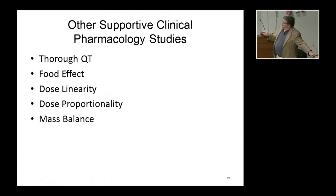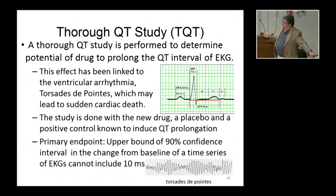So other supporting ClinPharm studies are listed here. We'll quickly go through them. The thorough QT study, which I think Dr. Peck may have explained. This is the arrhythmia torsade de pointes right here. Generally, if you see that on TV, that's not a good thing. You don't want your heart to do this. It should really look like this right here. So the QT goes from here to here, and that gets prolonged, and then the heart just decides to do what it wants to do, and this is one thing it does. And there are certain drug interactions that are known to cause this, so the FDA is very focused on that.